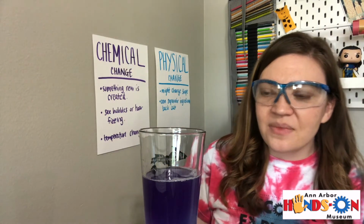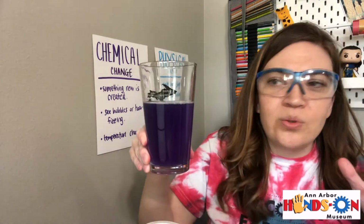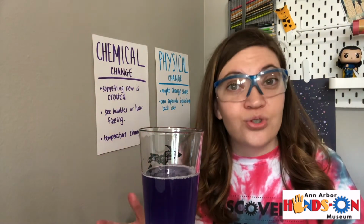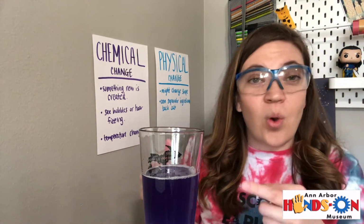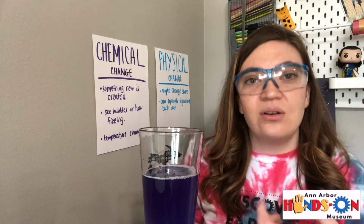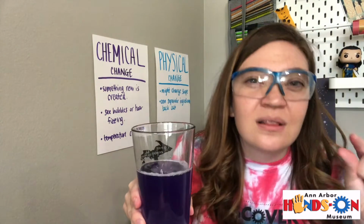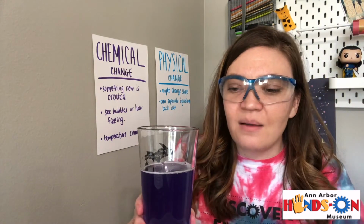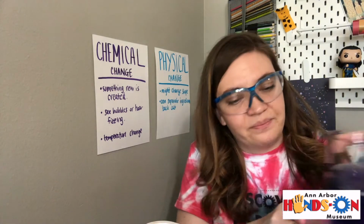All right, so it stays kind of purpley in color, maybe a little bit bluish. The middle of the pH scale is what we call neutral, and that means it's not really acidic or basic. And water is one of the things that we consider neutral. Because it came from my sink and it's not distilled, it might be a little bit basic. It's a little bit bluish purple, but mostly right in the middle of the pH scale. All right, let's take a look at our next liquid.